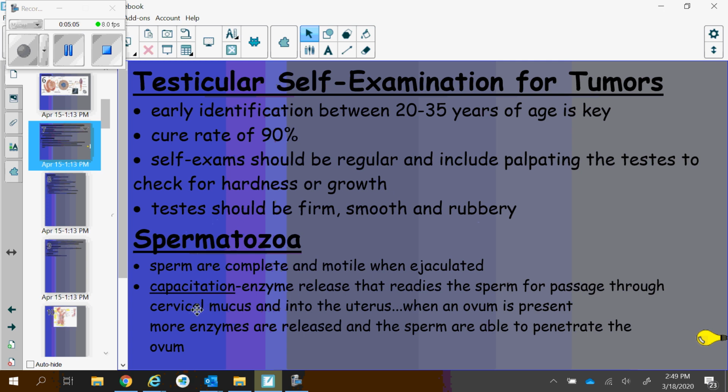Spermatozoa, their sperm. This act of capacitation is when a number of sperm will get near the egg, and then a portion of their head will pop off, and it releases an enzyme that then metabolizes the barrier around the egg. And when it's doing that, it's making the egg soft enough for the physical penetration of the, yep, I said penetration, for the sperm to actually get in through the egg wall. At that point, the sperm shares its DNA with the egg DNA, and fertilization occurs there.